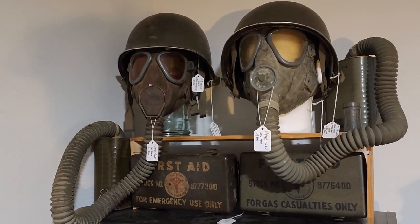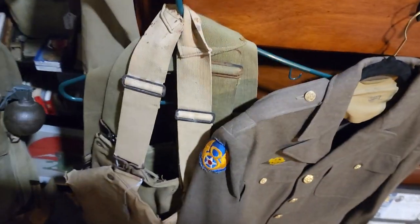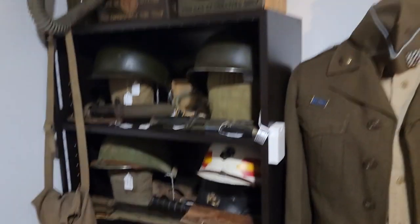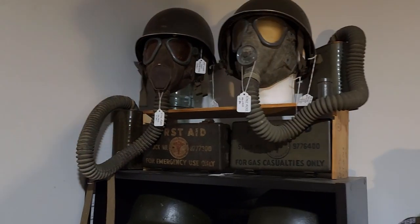Both of those do have the service gas mask bags. So those are actually hanging on a hanger that I have right down here. So I have 3 gas mask bags in total. 2 of them belong to the masks, and one of them I found at a flea market, and it has a laundry number on it. So I thought it was cool, and it was only $5.